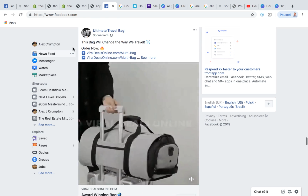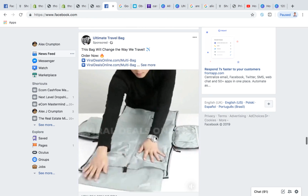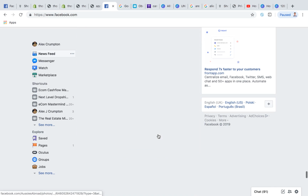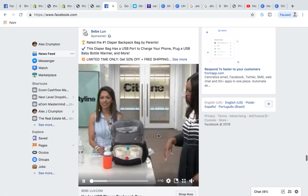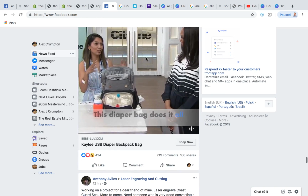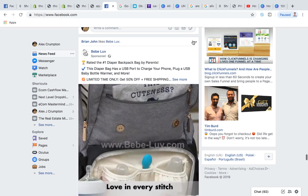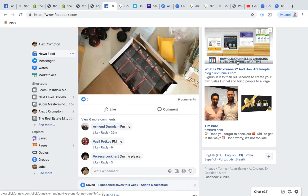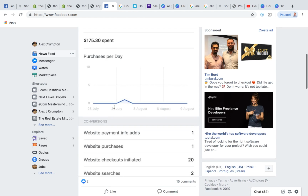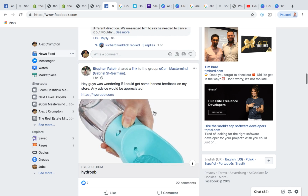There's another one here, this ultimate travel bag. I've seen this around a lot lately. Probably quite a saturated product, but it's obviously doing well for this store. So I'll just see if I can see any more on my newsfeed. It looks like there's another one here, a diaper backpack for parents. It's doing okay in terms of the engagement, so I'll just save this one down again. Then we'll go up and refresh the screen just to see if it brings in any new products. I've seen this a lot before. I don't want to test that one.